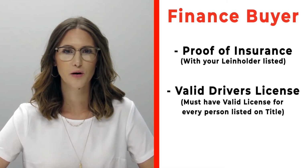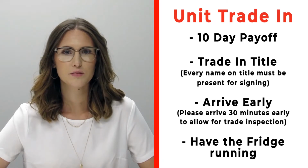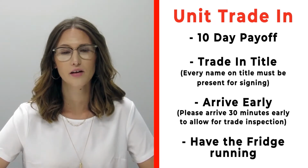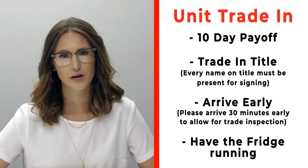Also, make sure that you bring all valid driver's licenses of all persons that will be listed on the title. If you have a trade that you're trading in with us, please make sure that you bring your 10-day payoff as well as your title and all persons who will be listed on the title of that trade.